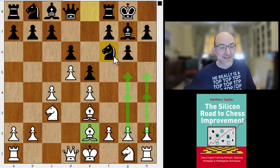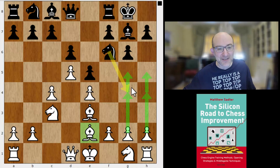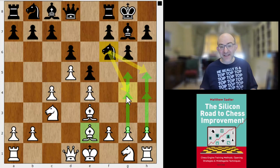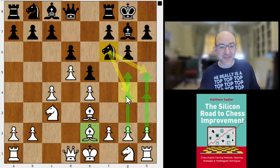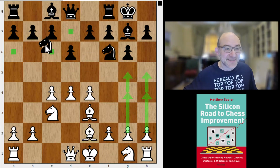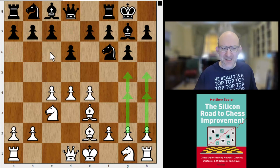it makes a couple of things possible. First of all, it stops the black knight from coming round to g4 or to h5, and of course it makes g4 and h4 more possible. So quite a nice system, and I scored very heavily with it. So Black's been looking at alternatives. Knight c6 has been fairly popular.